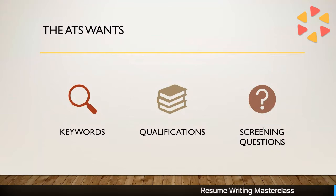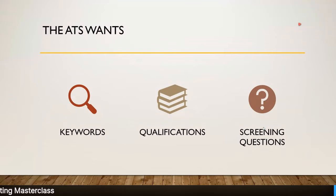So that's why keywords are super important. That's why making sure that your qualifications are listed correctly in your resume is important. And that's why when you fill out any of the questionnaires, you must make sure that it also aligns with the minimum qualifications for that role, right?